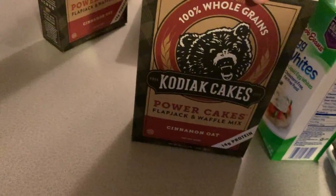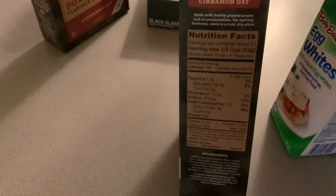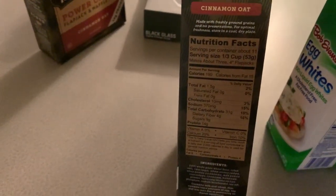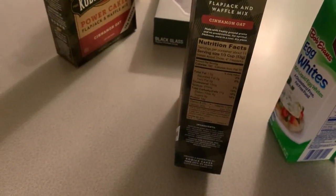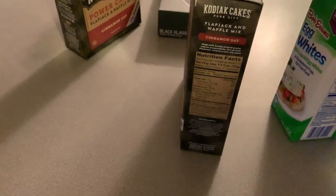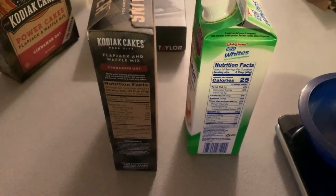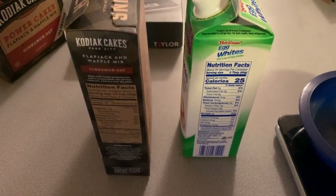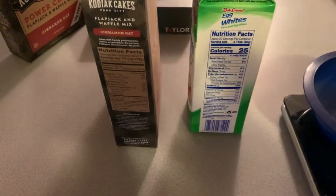All right, guys, so we just got back from the gym and I'm gonna make breakfast. So I'm gonna show you what I'm having. So I'm gonna have these cinnamon oat Kodiak cakes, and I have 2 boxes because I'm almost out of 1. But I'll show you the macros on those. I'm gonna have 1.5 servings, so 53 grams times 1.5 is about 80 grams. So we're gonna go with 80 grams on that. And then I'm gonna add 2 servings of egg whites just to add a little bit more protein in there. And then I'm gonna put water in it instead of milk just so I don't get the extra calories. But yeah, I'm gonna weigh it out and then I'll show you what it is.